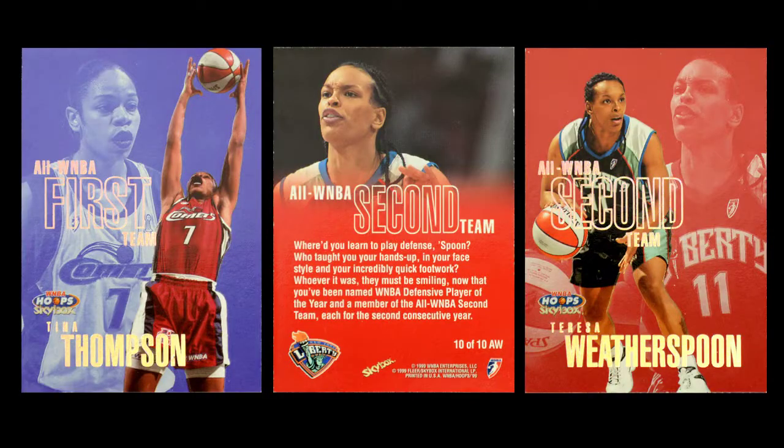So it's a strange set because I want this card set to be really good, especially because of how Pinnacle had designed their cards. So it's kind of weird. But they did have a couple of insert sets, fortunately, and the insert sets actually turned out pretty well. The first insert set is the All WNBA set, and it's 10 cards, first team and the second team, so 5 cards and 5 cards.